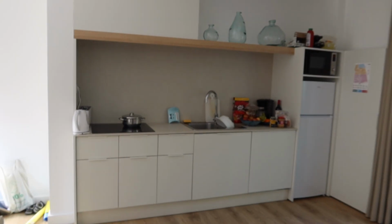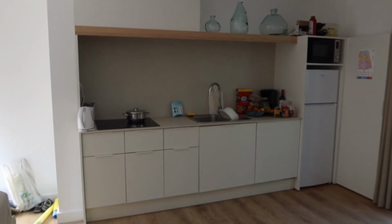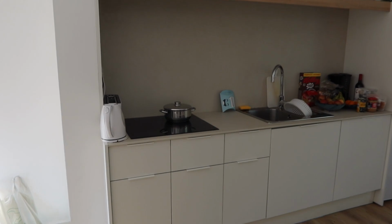We've got a snack section over here, and what comes with it is the four chairs, because even though it's a 1-bedroom apartment, because of the sofa bed, it can sleep 4 easily and really comfortably as well. So in terms of the kitchen, let's talk about what we've got.